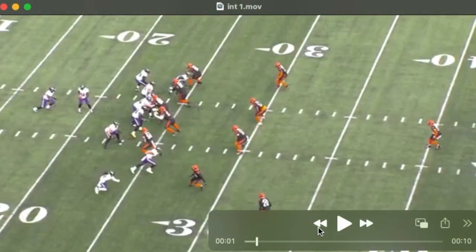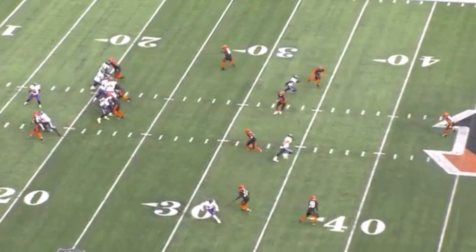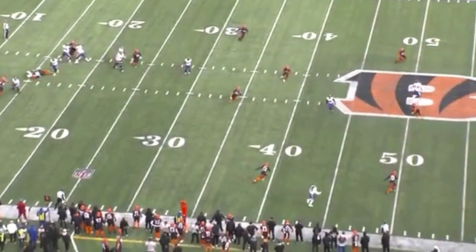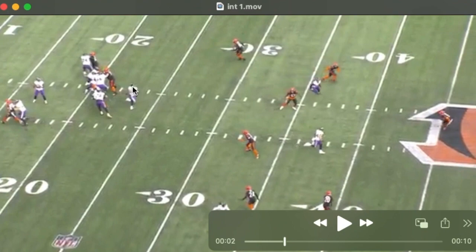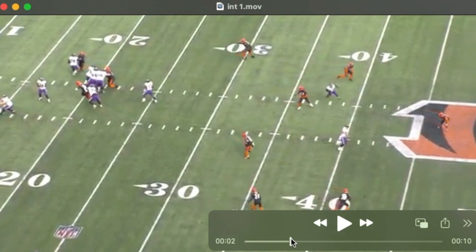Off of play action, early in the game, this is the first interception. It's first down. I think these throws are going to be available. I think we're going to have success with the back leaking off of release or check release. I think we're going to have success with them in the flats.